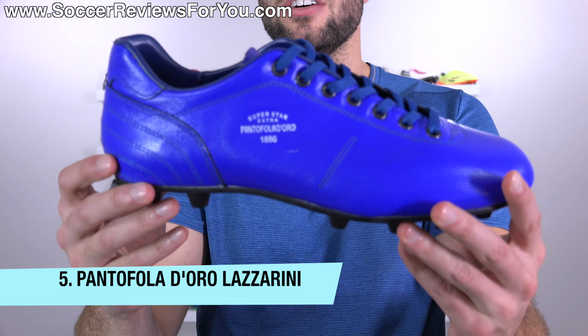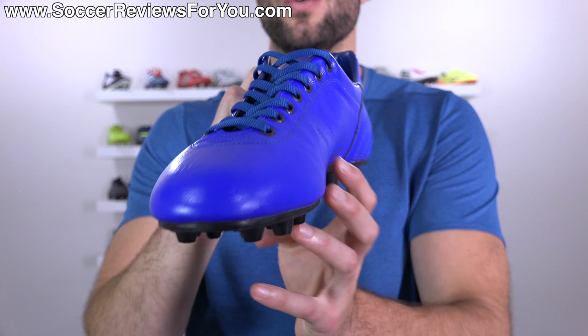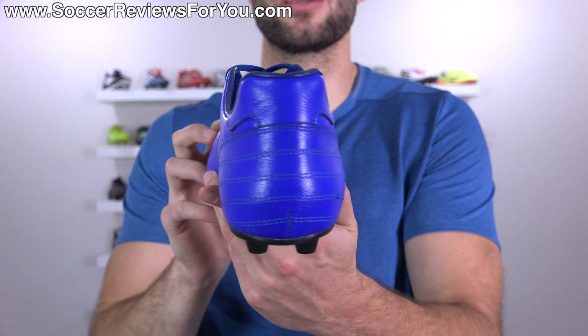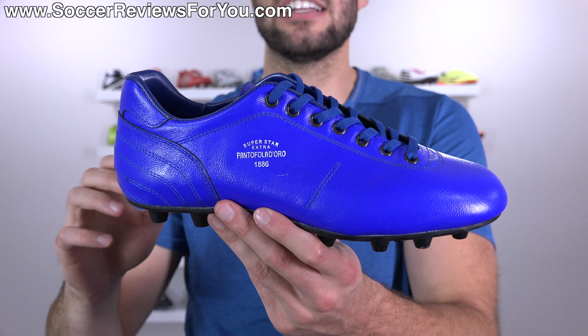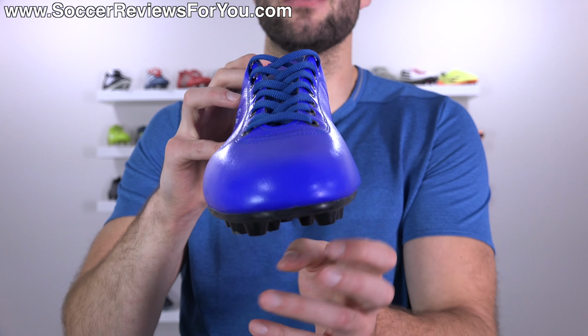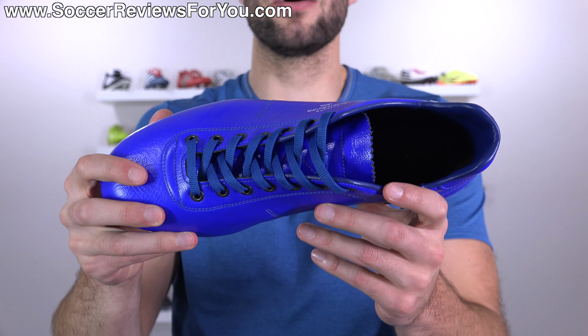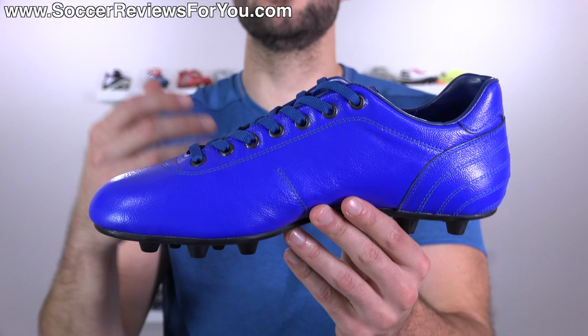Now this is a shoe that looks like it's straight out of the 1950s. It's super old school. It doesn't look like anything modern whatsoever. And you could make an argument saying, hey, the Copa Mundial looks really old too. Doesn't that get a lot of attention? Well, the Copas are fairly recognizable. It's one of the most recognizable soccer cleats out there. So while it is old school, a lot different from pretty much any modern shoe, people are familiar with them.